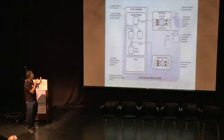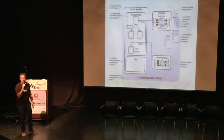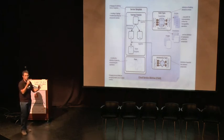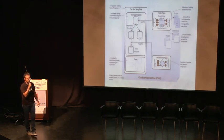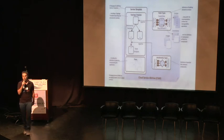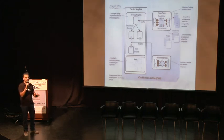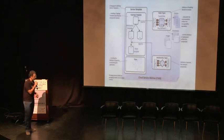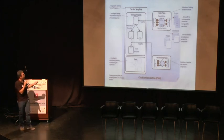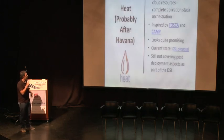So what's available for OpenStack users today? Before that, let's take a step back. This is Tosca. I'm not going to go into that because I don't really have time. But Tosca looks like maybe the most promising attempt to standardize those templates that I mentioned, basically describing what an application stack really means. It has service templates, topologies, node types, relationships, and a bunch of other concepts, which essentially give you the vocabulary to express almost any kind of application in any kind of environment. So it looks really promising. It's a community initiative pushed by OASIS, stands for Topology and Orchestration Specification for Cloud Applications. Tosca sounds much better.